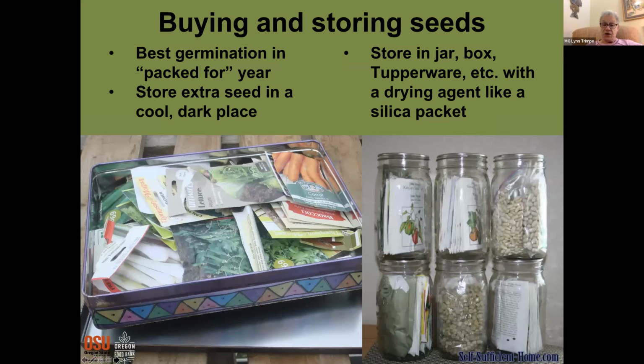When you buy seeds, if you have leftovers like those zucchini seeds, you can save them for subsequent years. They will germinate best in that year that they were packed for. For example, that tomato seed packet that we just looked at said packed in 2010. That's an old slide. That means it germinates best in 2010. It doesn't mean it won't germinate in 2011, but it's best in 2010.